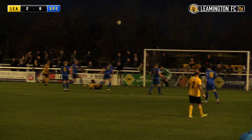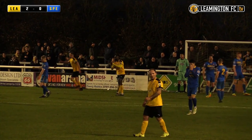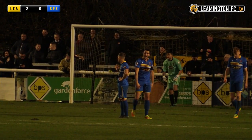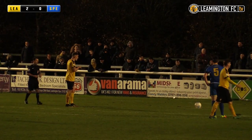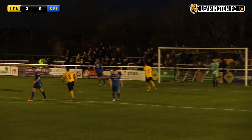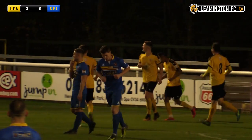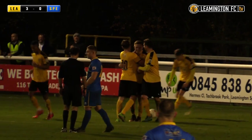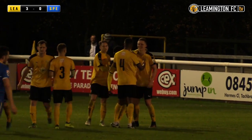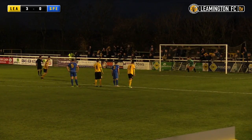And it'll be Colby Bishop for his hat trick here. And to make it 3-0 to Leamington. Colby Bishop has the chance to get his hat-trick. And he converts! Colby Bishop gets the match ball. And it's Leamington 3, Spennymoor Town 0. What an afternoon it is for Colby Bishop and the Leamington faithful. It's an excellent penalty, well taken by Colby Bishop.